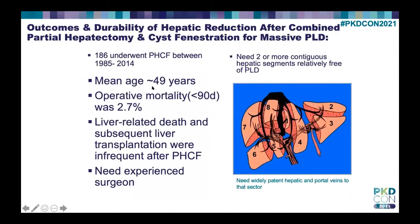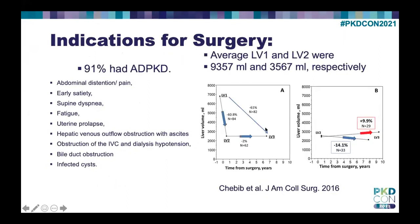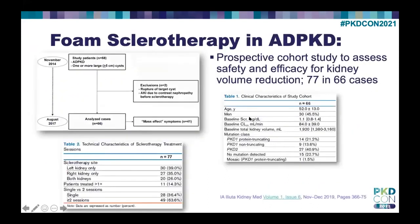And so in general, we take out about 60% of the liver with these procedures. This needs to be done at a very specialized center. A few places around the country are regularly doing this. It has a mortality associated with surgery, but our results are generally very good and patients are very satisfied. But you must have 2 segments of liver that are relatively free for cystic disease in order to be able to do this type of surgery. But it is very effective, as shown here. We have a 60% reduction in liver volume, and I can answer more questions about that at the end.